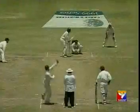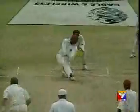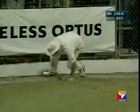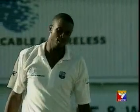Lovely shot. And lovely placement. Crack that away for 4 more. The crowd's really enjoying this now. That's it. Sherwin Campbell nudges the ball down towards third man, brings Kensington Oval alive, and reaches his 3rd Test 100, his 2nd here on his home ground at Kensington Oval. Oh, what a tremendous innings. Campbell's 105 was the high point of the West Indies total of 329.